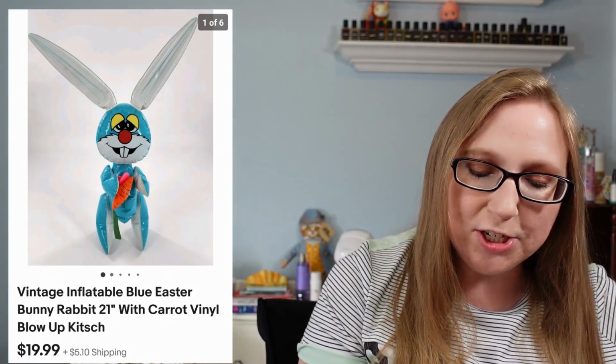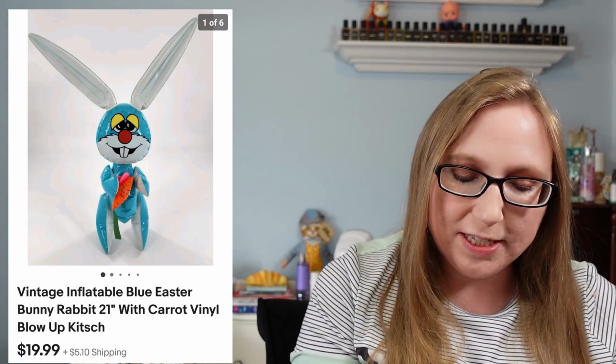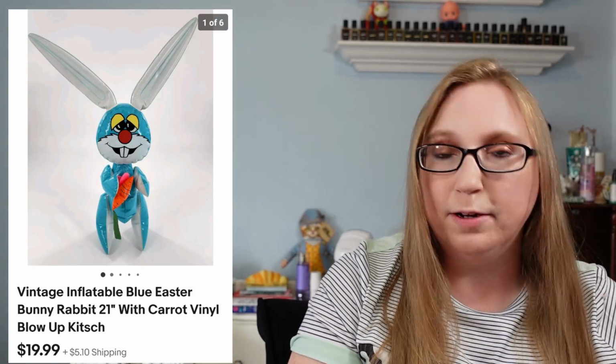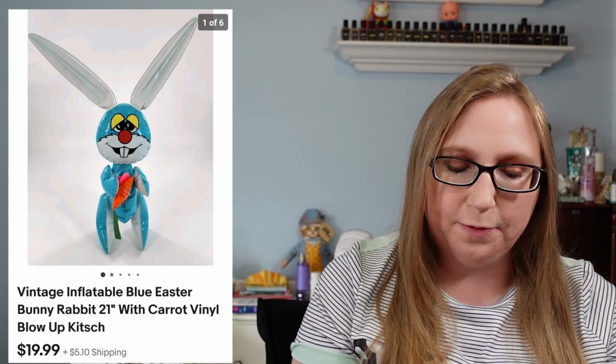This here was a vintage inflatable Easter bunny that sold for $19.99. I'm trying to remember. I think this one came from maybe an estate sale. I'm not certain. I don't remember anymore. But I did just find another one of these at a yard sale a couple weeks ago. So I need to blow it up and make sure that it holds air. But that one sold for $19.99. So I probably paid $1 or less for it, I would say.